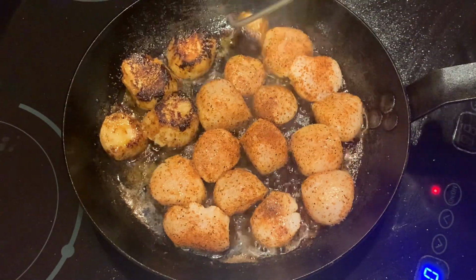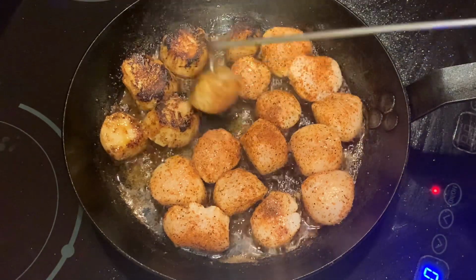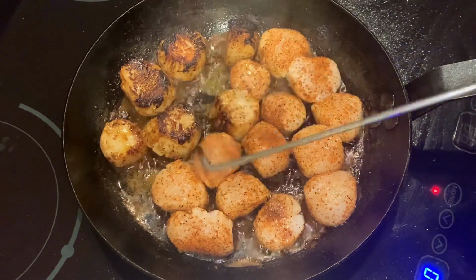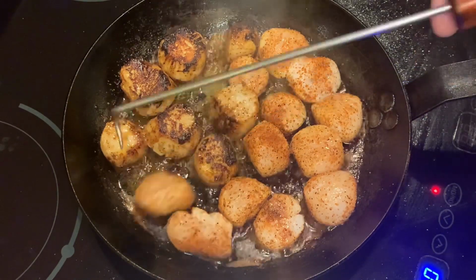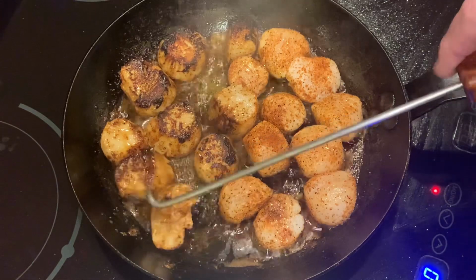I like them when they get that little brown sear on them like that. I don't think that's too dark at all. All right, these are going to be so delicious, and I wish you could smell them.